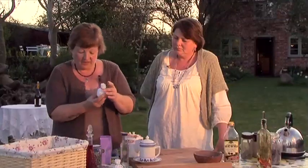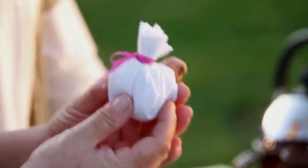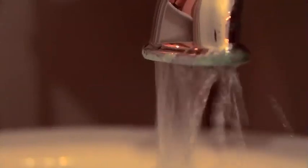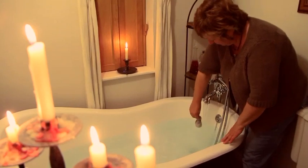So the pink one has got nettle and chamomile. The best thing to do is actually set the atmosphere, maybe some incense, some candles, and drop that in the bath while it's running, and let your bath fill up with the essences of those herbs, and just enjoy the magic of it.